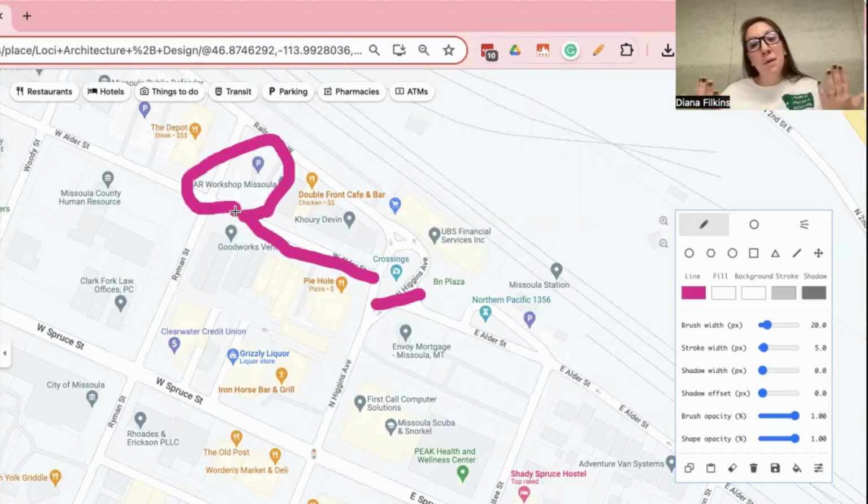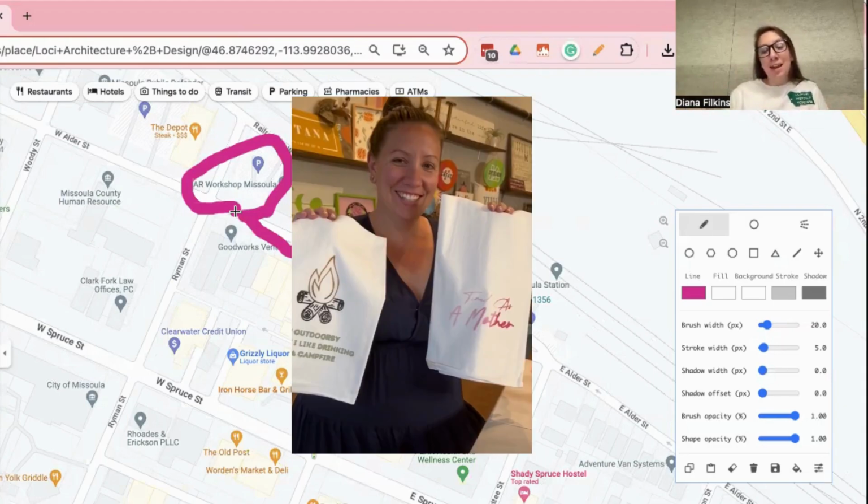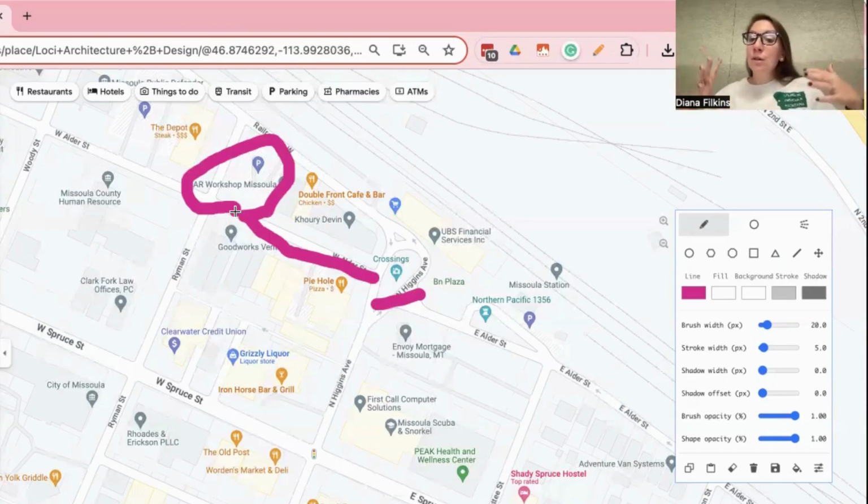So I went to an event there and we painted tea towels, and it was just a nice, relaxing time. And we were able to just listen to music, sip on wine, and paint along with the help of one of their staff members. And she was super sweet, helping me pick out colors. And I made a beautiful tea towel, and definitely highly recommend AR Workshop right there in Missoula.